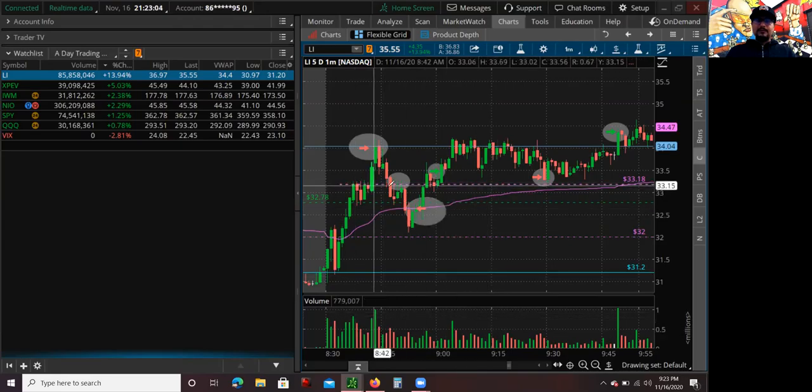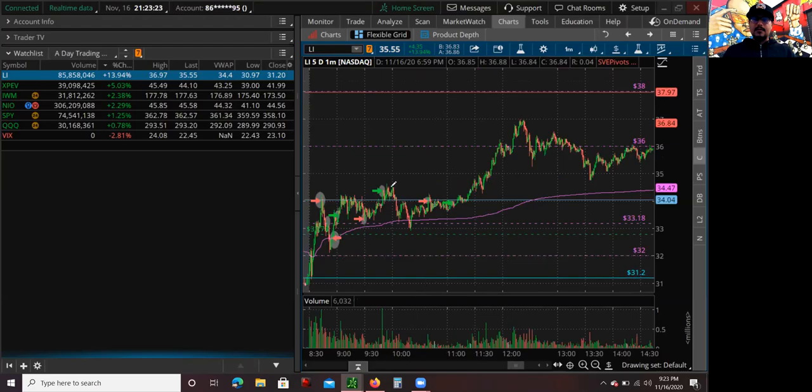Now, my idea was, okay, if it breaks above this level, 32.33.20s, I'm gonna stop out on this add. So it did. I stopped out on this add. You know, it didn't work out. So I wanted to see what was gonna happen. It was gonna top out in the midpoint, or if we're gonna continue to move to 36. And so I could add here, better my average, and then we get a pullback to VWAP and stuff like that. So that was my thought process.